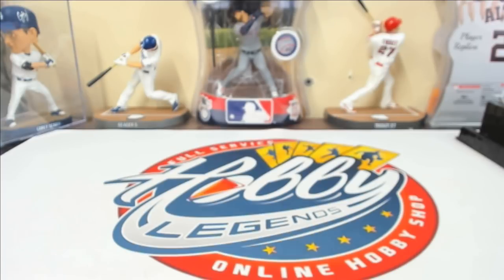Topps Chrome 4Ks player break auctions are ending tonight on eBay. Cool deal. Thank you, Michael. Congrats on those, good sir. I'll make sure I get yours in the mail early on, Michael. I might be able to get it to you Saturday, but more than likely on Tuesday.